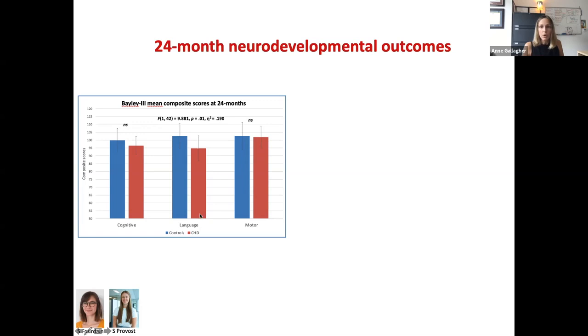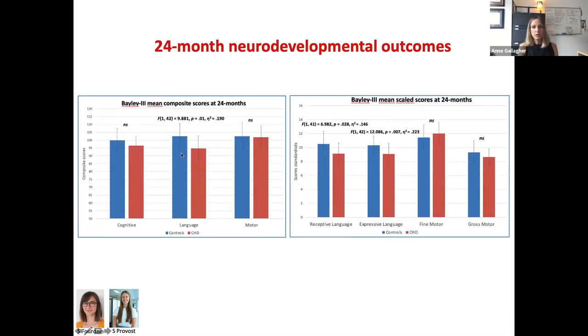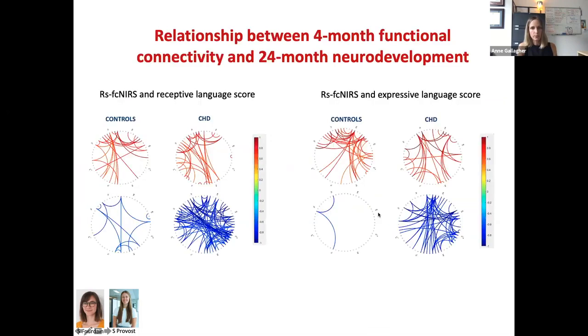So as we can see at 24 months, when we control for SES and sex, there is no difference between groups for the cognitive and for the motor scores. However, the CHD group has significantly lower language abilities than controls. If we look more specifically at the receptive and expressive language scores, because the Bayley allowed us to divide this, we can see that the congenital heart disease babies have lower receptive and lower expressive language scores compared to controls.